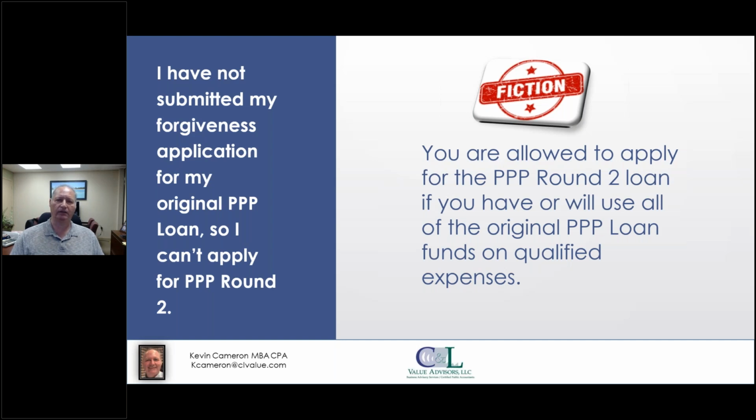So it's going to make us all take a step back and take a look at our payroll data, whether or not we qualify for the ERC. And if we do, then we're going to have to go and calculate that employee retention credit, go to the IRS and request a refund for that credit for 2020, then go back and work on our PPP loan forgiveness.